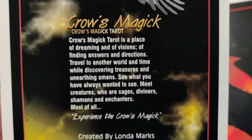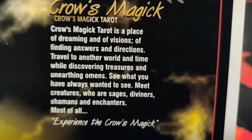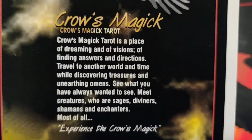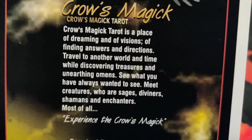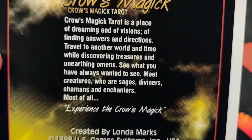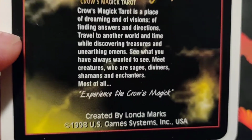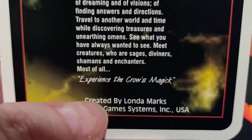Let me see if I can read it. I'm trying to get it as close as possible. The Krauss Magic Tarot is a place of dreaming and of visions, of finding answers and directions. Travel to another world and time while discovering treasures and unearthing omens. See what you have always wanted to see. Meet creatures who are sages, diviners, shamans, and enchanters. And most of all, experience the Krauss magic.